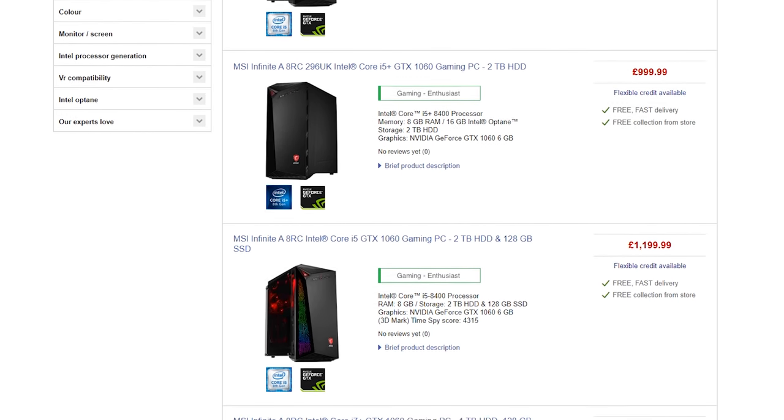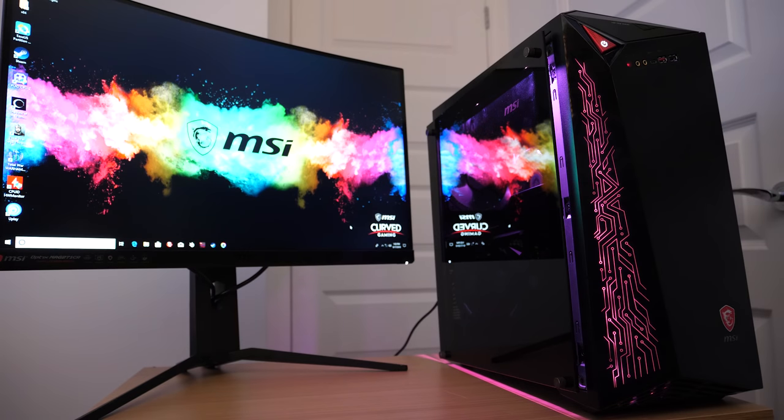I would personally love for MSI to sell a bare bones version of the Infinite A with perhaps just the case available too. It would be a lot of fun to build in. As I mentioned earlier, I really do love this case design.